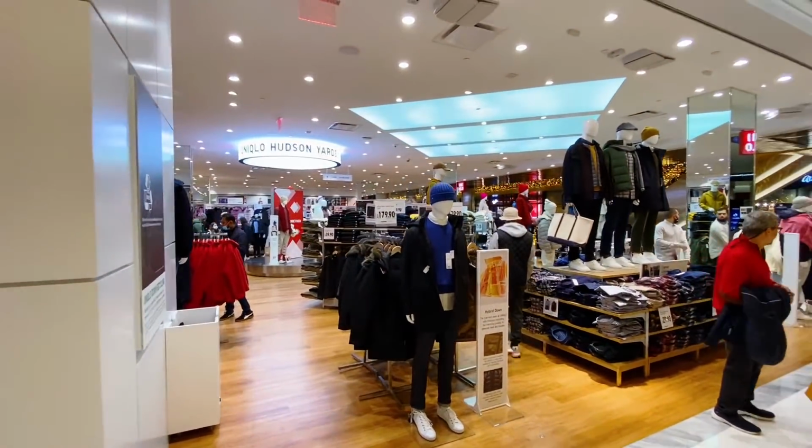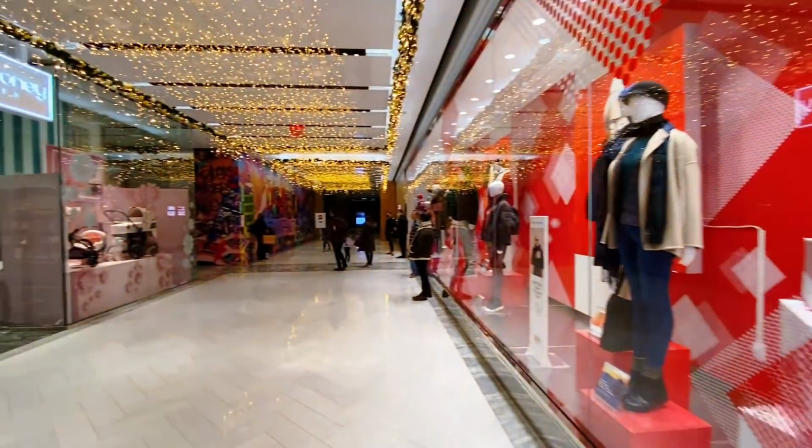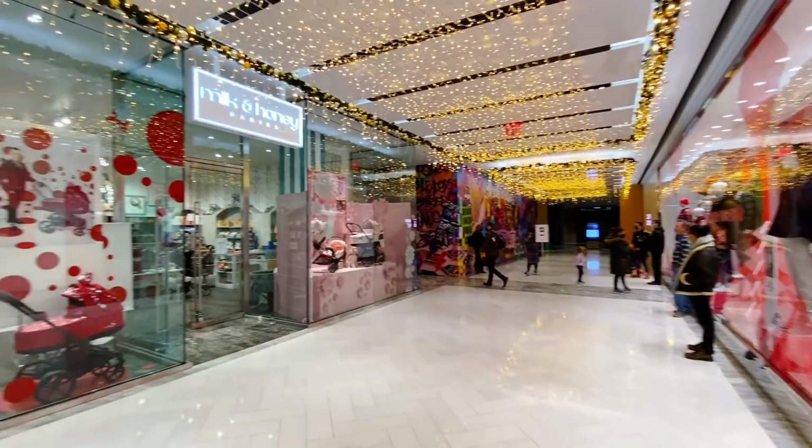Uniqlo. And let's see what's down here. Oh, this is the bathrooms. Let's go upstairs.